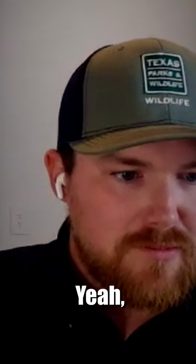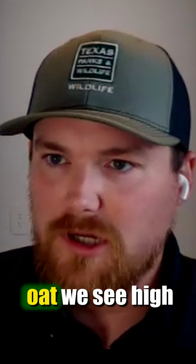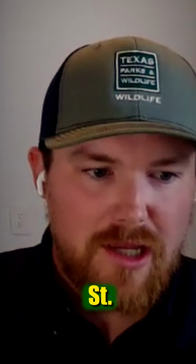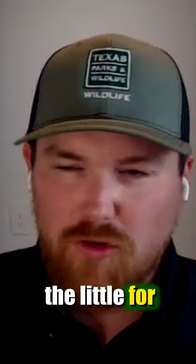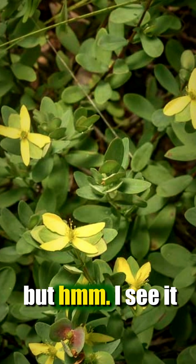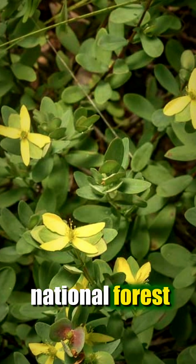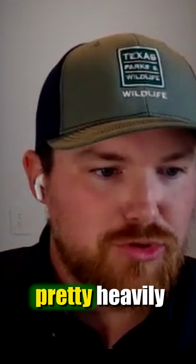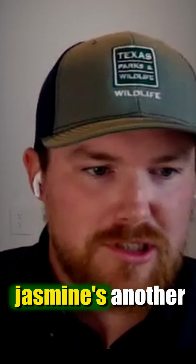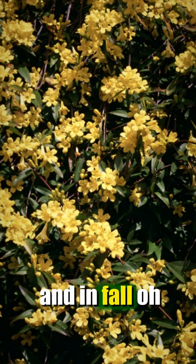Obviously any acorn crop, especially water oak and white oak, we see high use on those when they're dropping. St. Andrew's cross, the little forb, could be considered browse, maybe it's smaller in plant structure, but I see it pretty regularly across the national forest, and it's utilized pretty heavily. And then Carolina jasmine's another one that's used really heavily in the winter and fall.